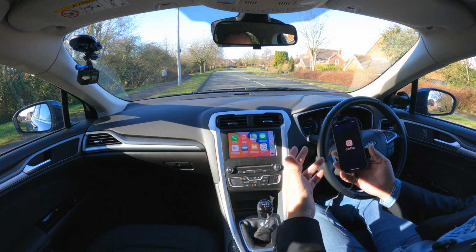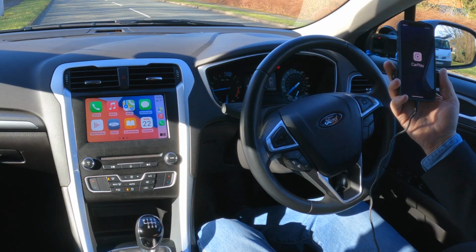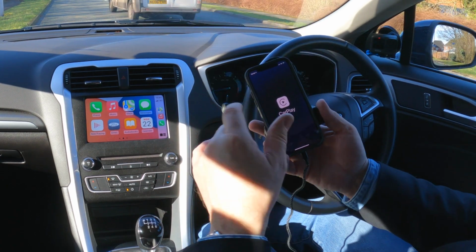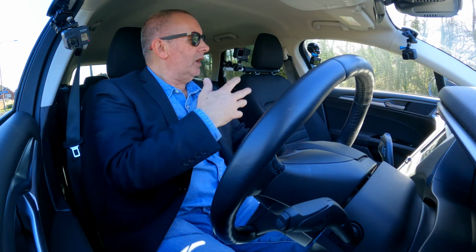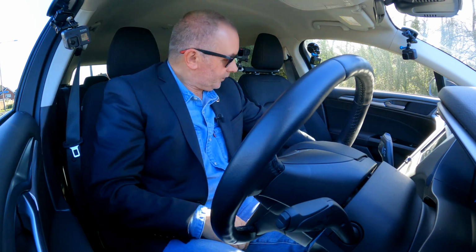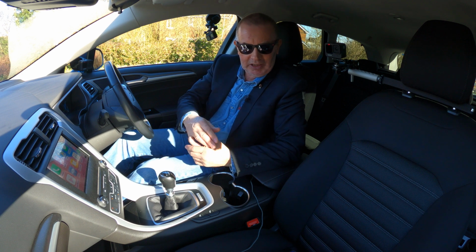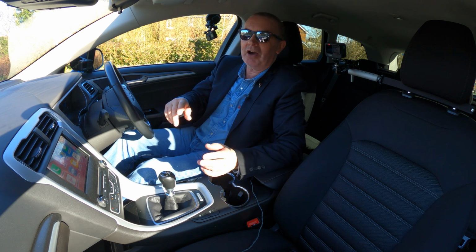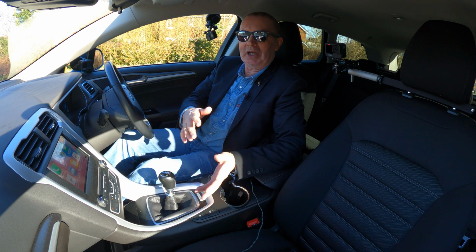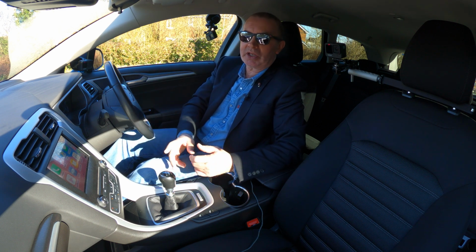Again, with the wireless play, you see there Apple CarPlay's coming up, and it's come up on the screen there. So that mirrors everything. You don't have to touch your phone. You can do everything from your phone, and you can do it a lot easier. You can do it by voice activation with, I won't say it, but Siri, and just ask it or tell it what to do. I'll show you how we set the sat nav on the move.